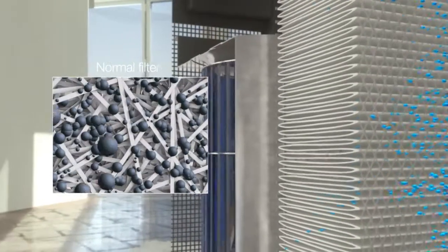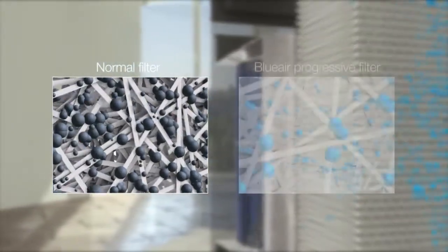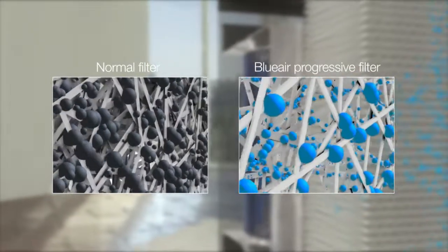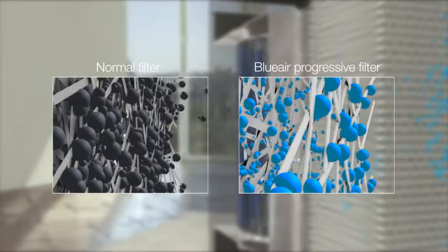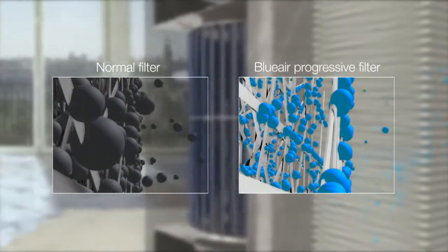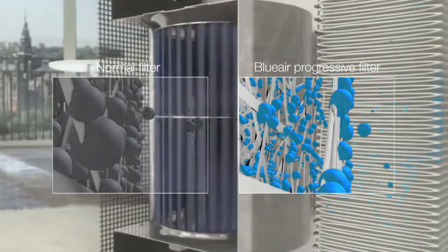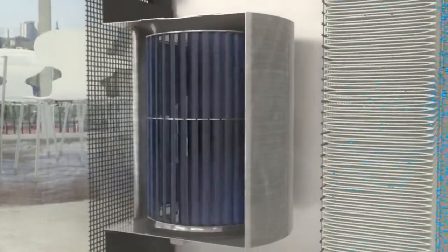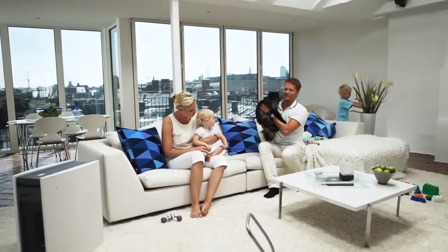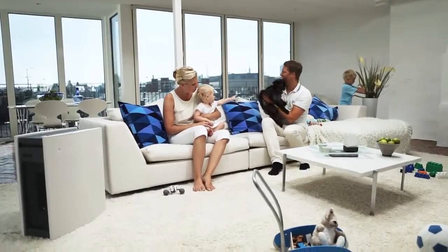Unlike the denser filters of our competitors, which inhibit airflow and lower the clean air delivery rate, our unique electrical charge and gradient structure filter prevents clogging and reduces the amount of energy required to push the air through. Finally, our ultra-silent fan pushes only emission-free air out into your home, office, or personal air zone, ensuring you breathe air as clean and fresh as nature intended.